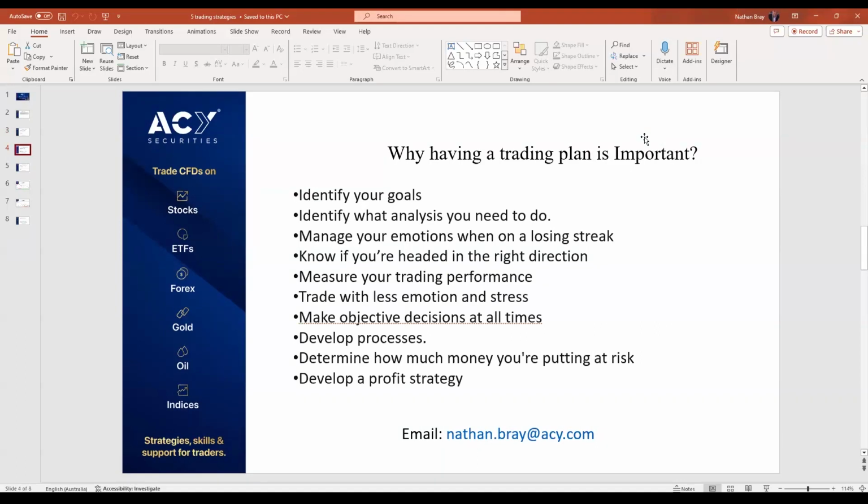The first thing is you want to be able to identify your goals. That's why you need a plan. The second thing is you need to identify what analysis, therefore, you need to do to potentially achieve those goals. You want to be able to manage your emotions when you're on a losing streak, and therefore you want to just be able to have a plan that you're executing. You want to be able to measure your trading performance as well.